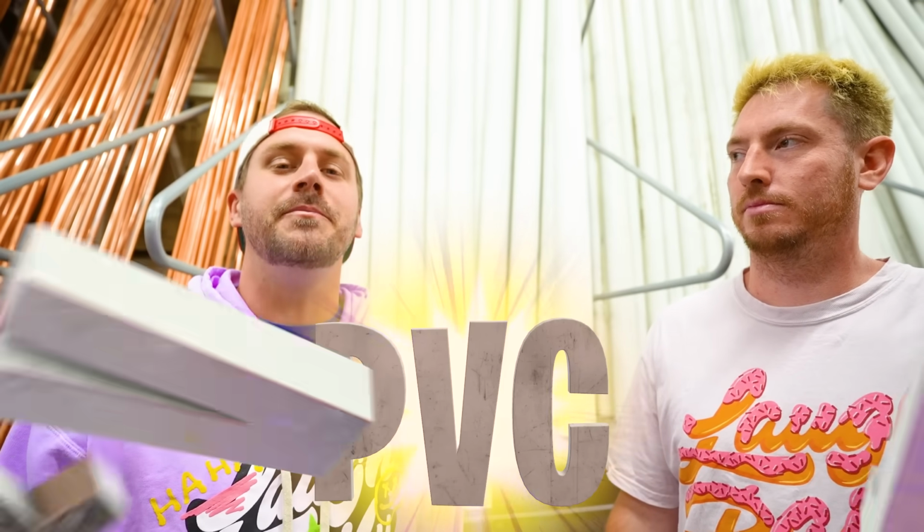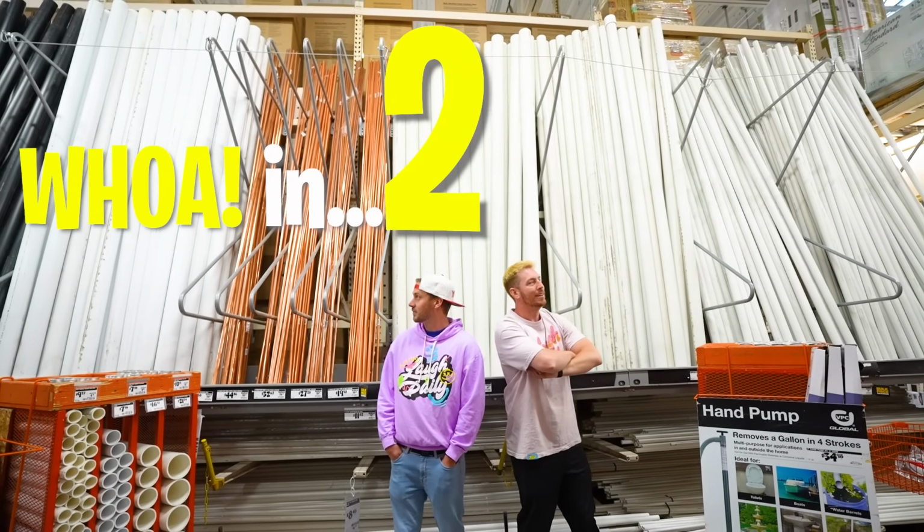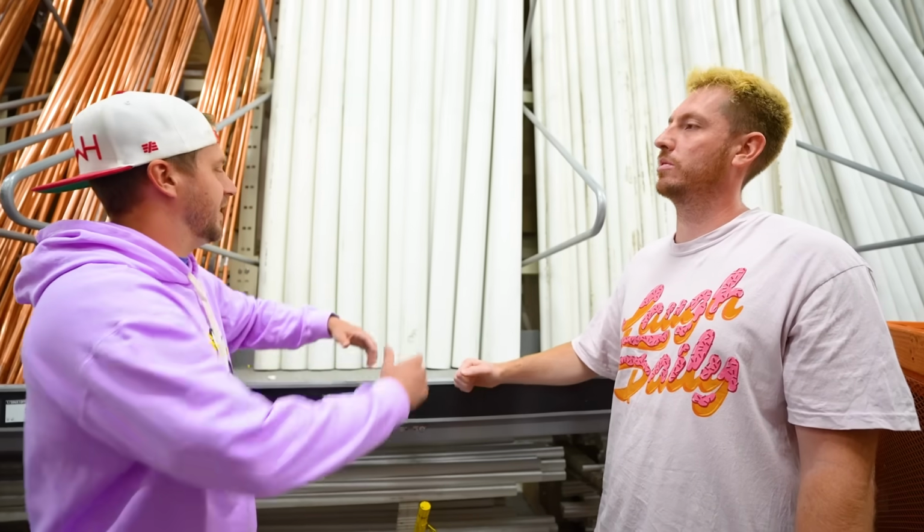Today, we're gonna be building survival shelters using only PVC pipes. Look at all these pipes. Whoa! How many miles of pipes do you think they have in this store? Probably five, at least. 5 miles? Yeah. Perfect. Not so easy. You can't just be grabbing pipes.